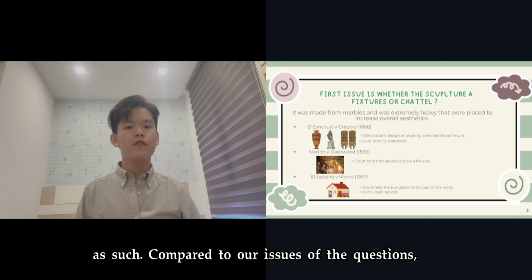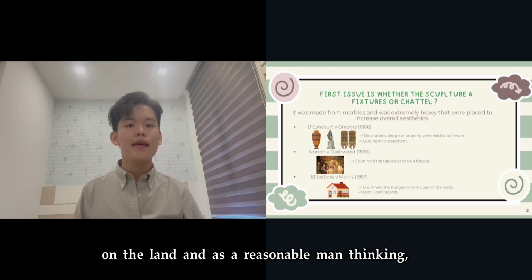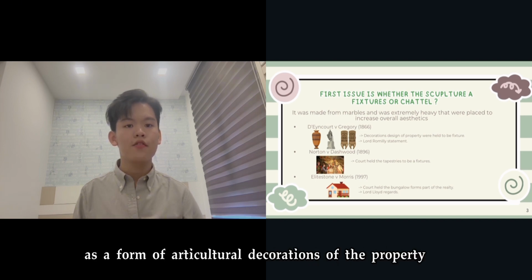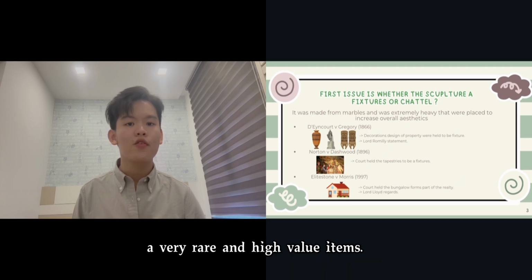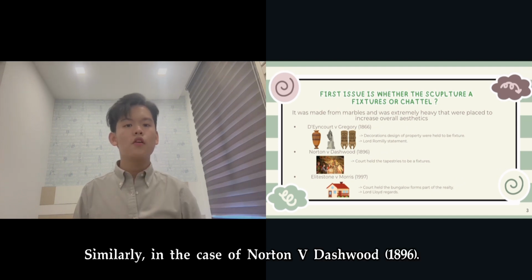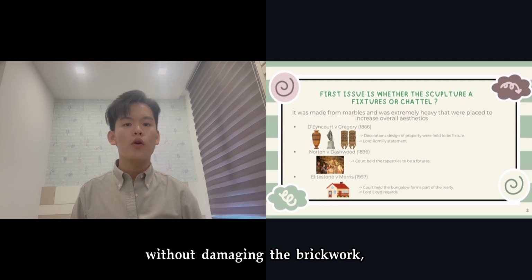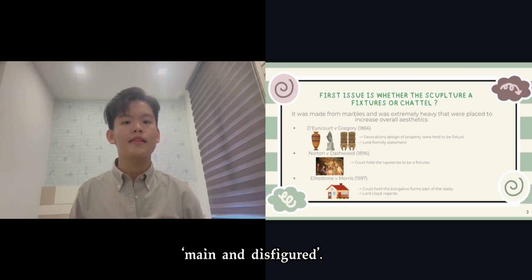Comparing to our issues in the question, the heavy sculptures are indeed resting by their own weight on the land, and as a reasonable man would think, Brenda had placed the sculpture as a form of architectural decoration of the property and it should be considered as a fixture. It served as a decoration that increased the value of the land, and it is a very rare and high value item. Similarly, in the case of Norton against Dashwood 1896, tapestries were held to be fixtures because they could not be removed without damaging the brickwork and tearing the fabric and leaving the room mean and disfigured.